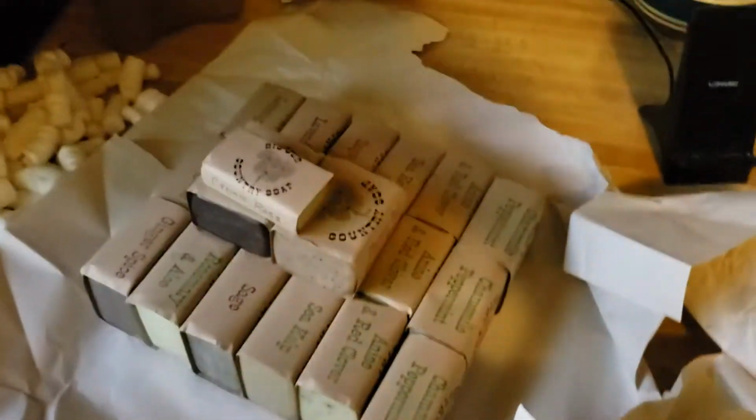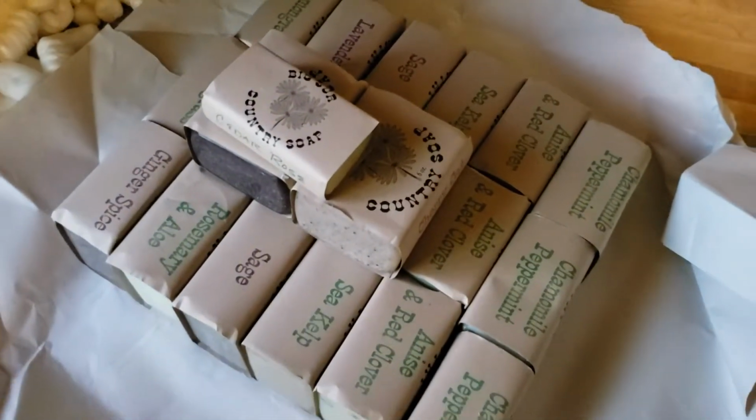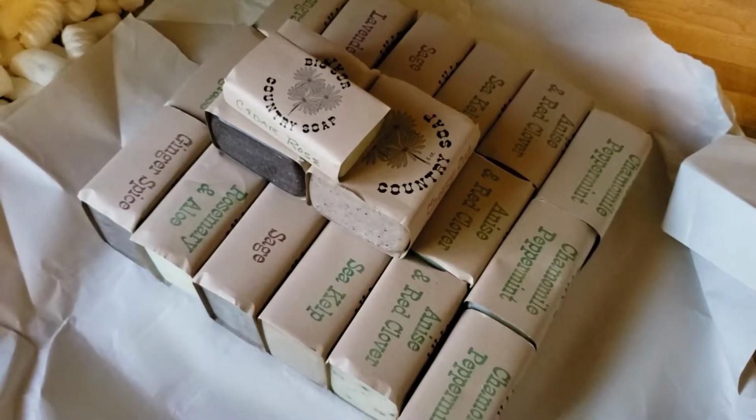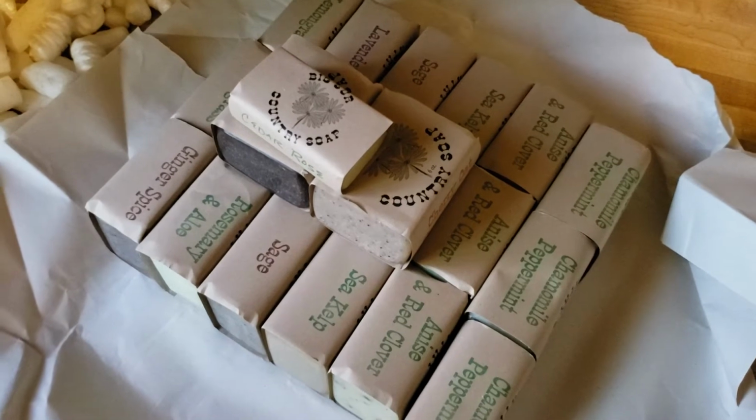All right, just let you know. Quality does cost, but it is well worth it. A shower with one of these soaps, and you will understand what I'm talking about and why I'm so excited about it.